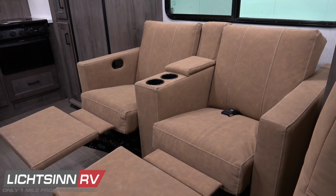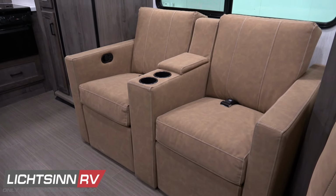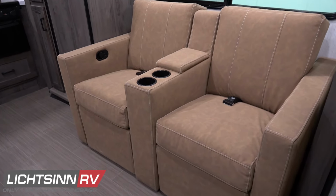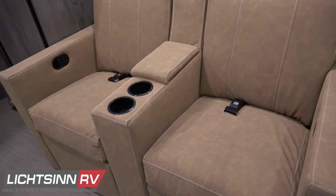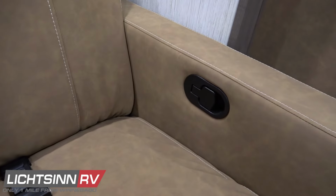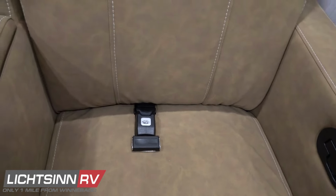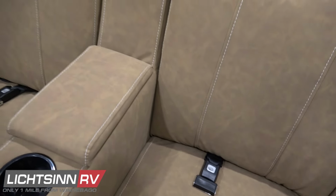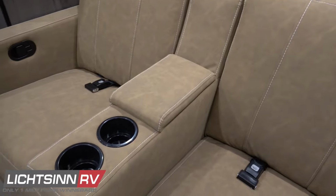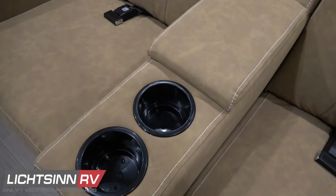A very durable ultra fabrics material, similar to leather, but yet provides more temperate conditions, meaning it's not so hot during the summer and not so cold during the wintertime. You'll see each of the paddle switches then for the extension of the ottomans, to which these then recline, similar to recliners. Great storage and integrated cup holders. And again, dual safety belts are included in the home theater setup.